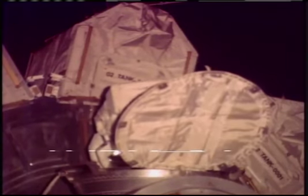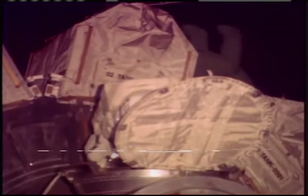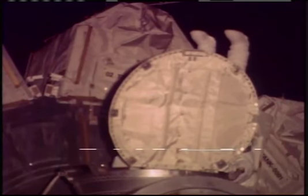Okay, Steve, I can verify that my tether is closed and locked on the aft. As you come out, you can think about closing the thermal cover once you're out. Okay.